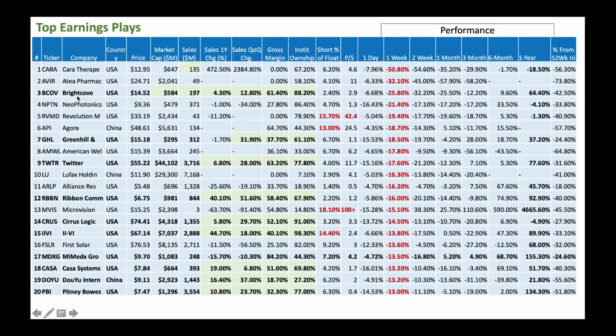So then we got Bright Cove. Bright Cove, as you can see here, again a $14 stock. I like this stock because it's got nice sales, 197 million, and good sales growth. It's 1 year 4.30%, quarter over quarter 12.80%. That's good sales growth, nice gross margin, and institutions are supporting this company. 88% institution ownership. That's really nice. And in 1 week they've dropped 25% and 6% in 1 day. Even after this drop, the stock is up 64% for 1 year.